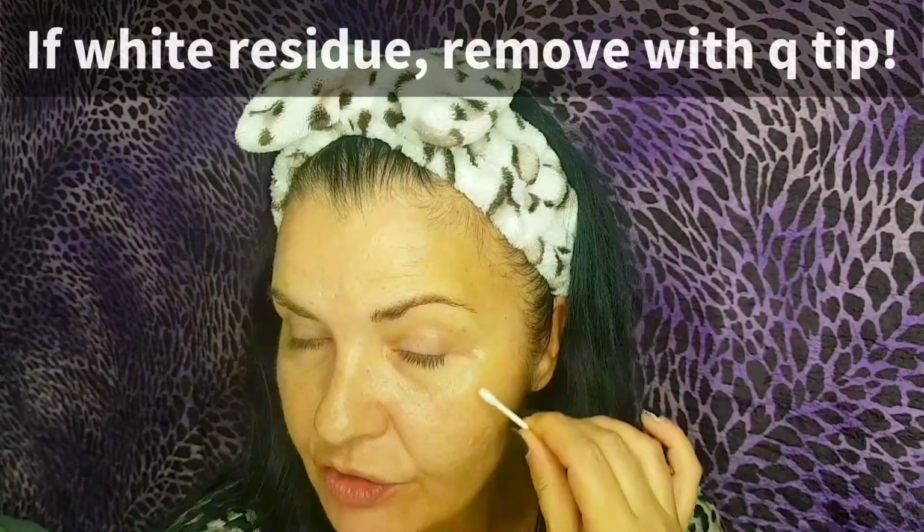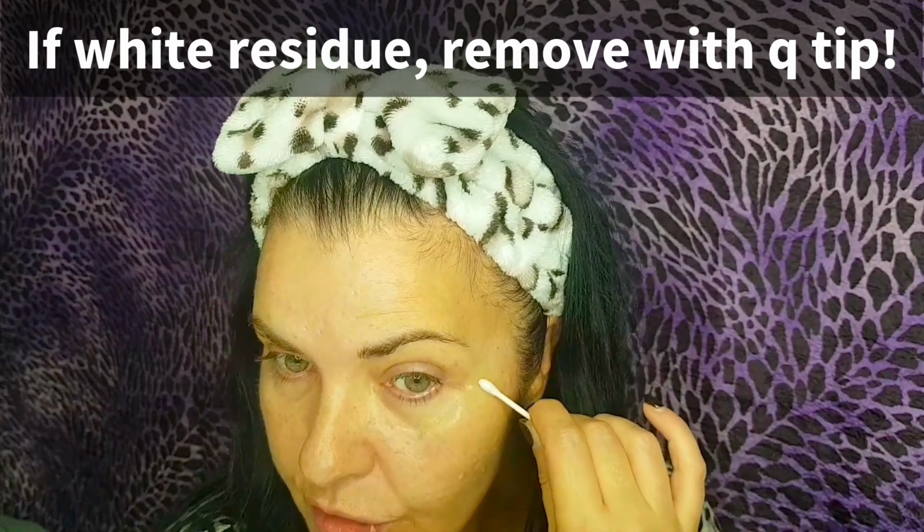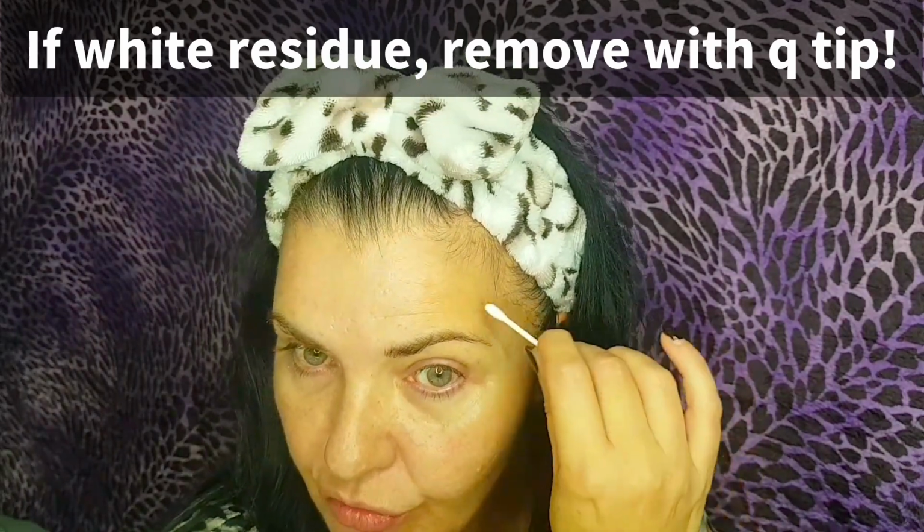So da-da, look at that. Within 3 minutes, my wrinkles are gone. Now, to put it on with a makeup brush, because I've read plenty of reviews on this, sometimes people get white residue, and then what you would do is go around the edge with a cotton Q-tip, just with a bit of water, and just remove that.